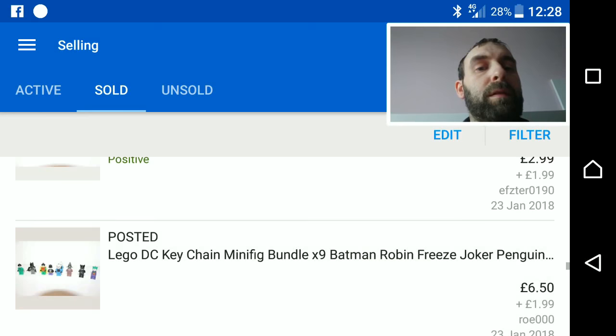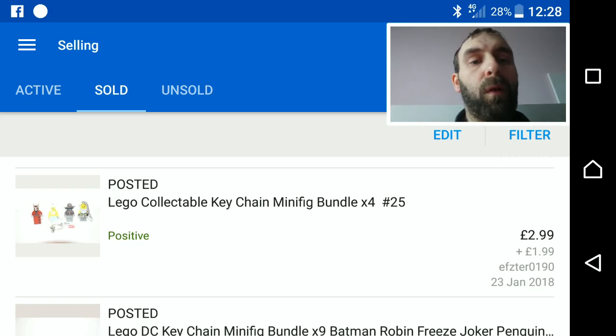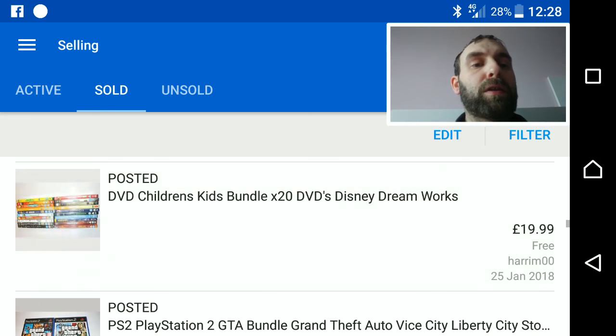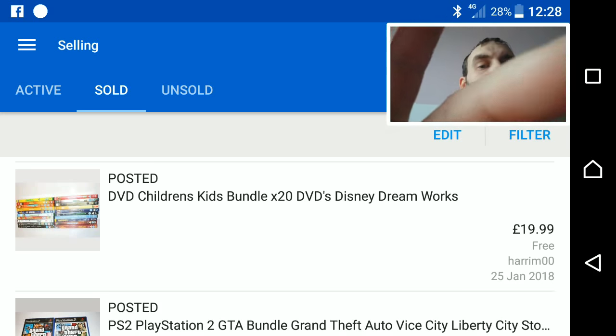And I also had some Star Wars ones as well. The Star Wars ones haven't gone, but this is just a set of 4 normal ones. They went for the standard price of £3 plus £2 postage. A couple more games. Nothing really special. DVDs. This is just a random job lot of 20 kids DVDs. I got £1 each. I roughly paid about 10 to 20p per disc and got £20 back. Nothing really major.